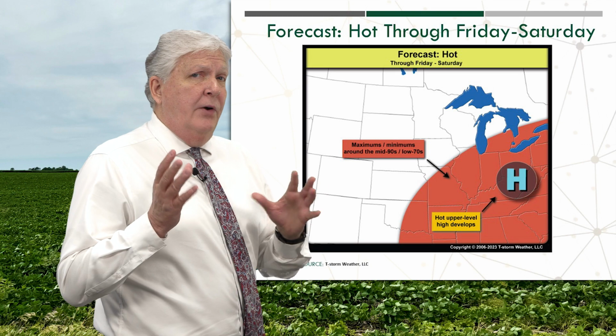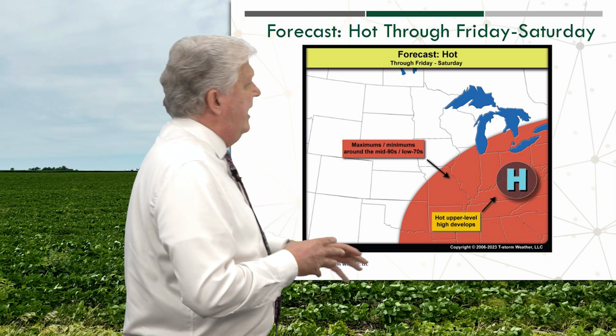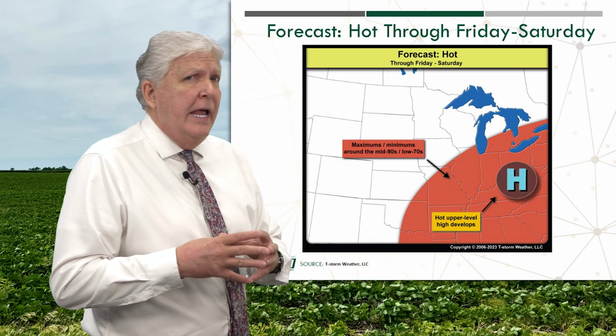Let's take a look at the short-term forecast. Our slides this week, as usual, are courtesy of T-Storm Weather. Starting out here, looking at some very hot temperatures all the way through Friday, Saturday of this week. That area highlighted in the red there will have highs in the 90s and lows in the 70s. Let's now look at rainfall.